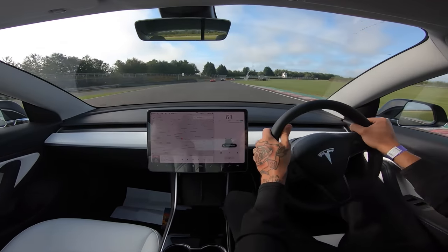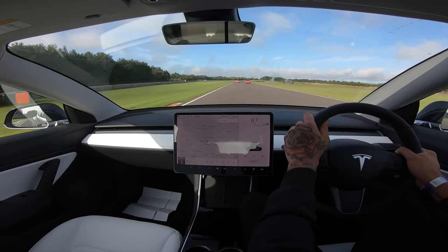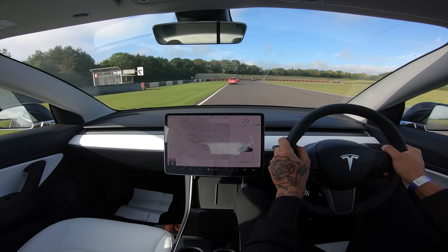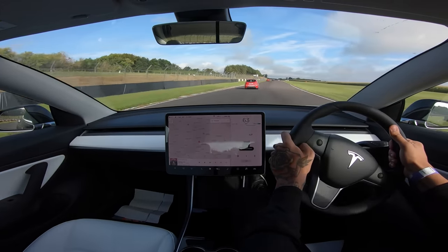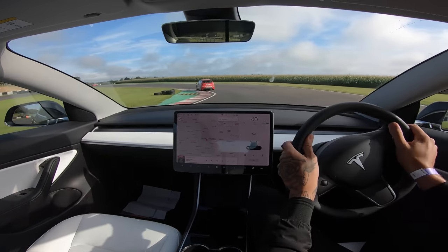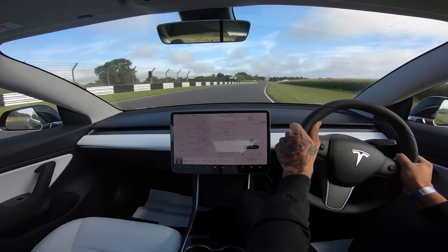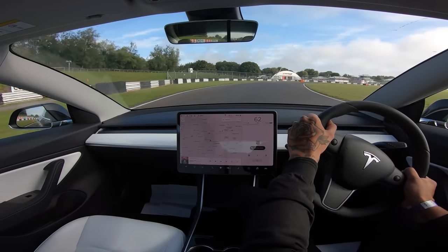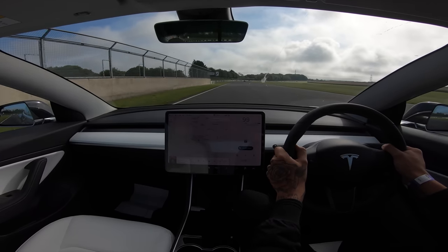I recommend whenever anyone gets a new performance car to do something like this, just so that you can get a feel of it under insane amounts of power, and you can figure out how to control it. Gotta wait up here. You'll notice things like it doesn't show the car braking on the screen. I don't know if autopilot would work, and I don't know if it's picking up the other cars in front, but let's have a look.